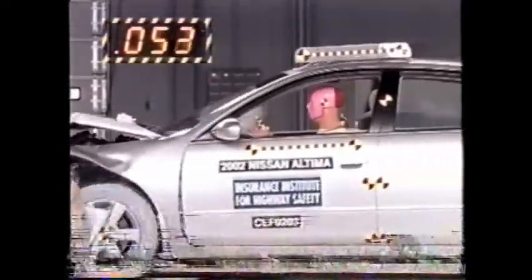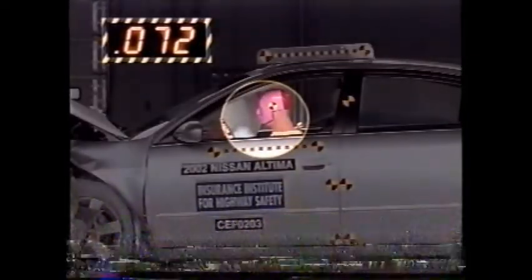In this car, though, it's the front airbag he's worried about. The airbag fired late. It was over 70 milliseconds into the crash before the airbag fired. So you see the dummy has gone far forward before that bag deploys. And that's a problem. We've talked to Nissan engineers about it. They've identified this problem, and they came up with a fix.